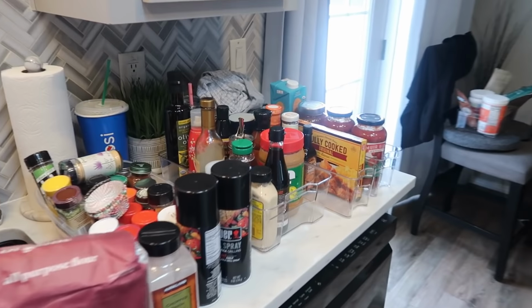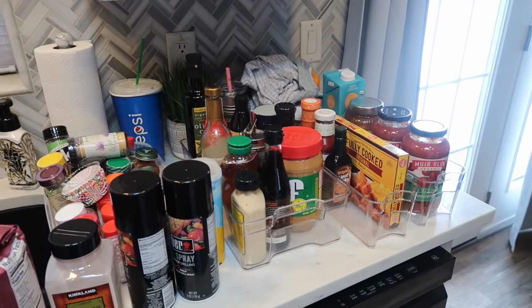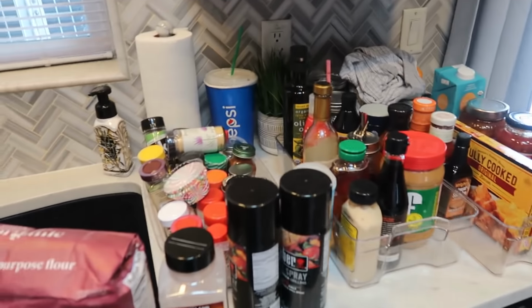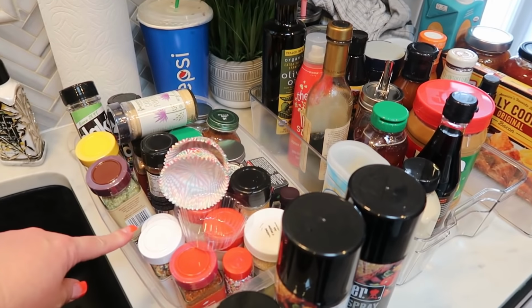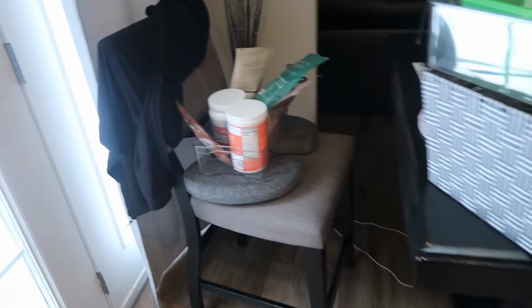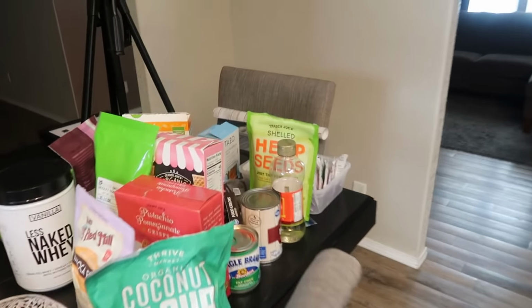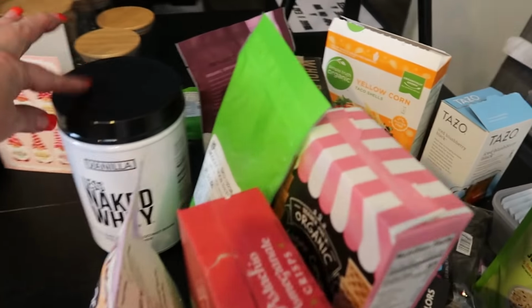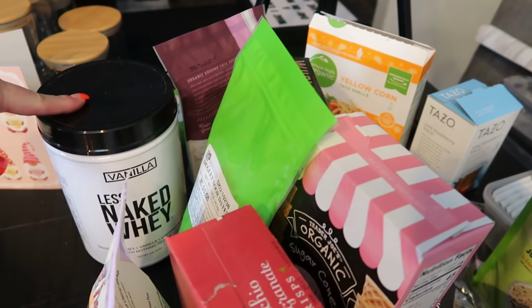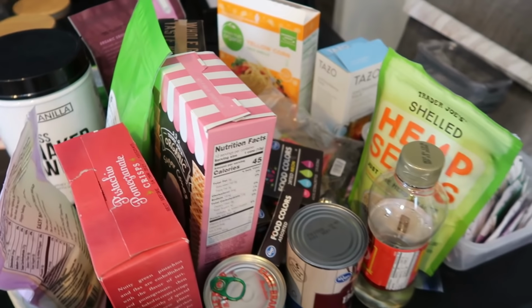This is all of the backup bottled goods like spaghetti sauce and oils, a lot of spices. I still need to go through these because some of these may actually be expired. I threw some of my protein powder over here for the sake of space. And then on the table here, this pile is everything that is either expired or gone. Like this protein powder, there's literally a quarter of a scoop left, and everything else on the table is expired.